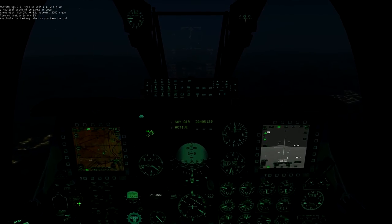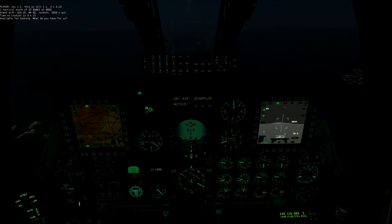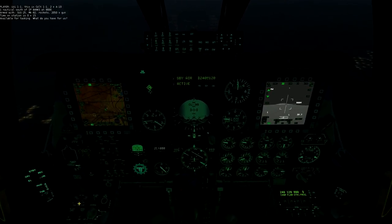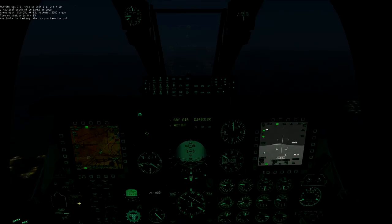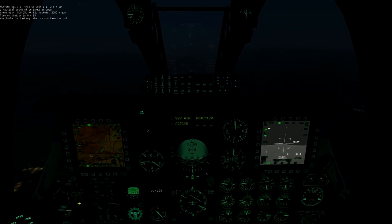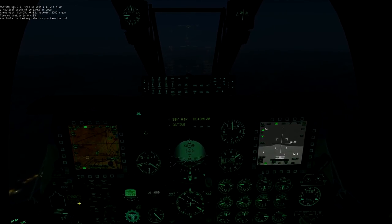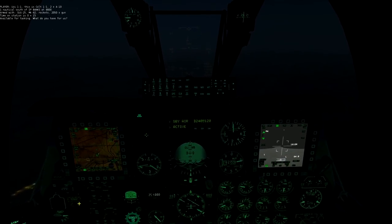Uzi 1-1. This is Colts 1-1-2. A-10. 1 nautical south of IP. Banks at 9,000. Armed with SUU-25. Mark 82. Rockets 2,050. Gun. Time on station is 0 plus 15. Available for tasking. What do you have for us?